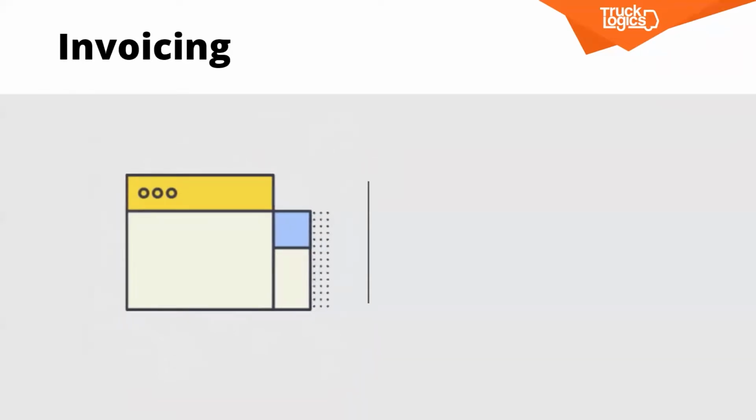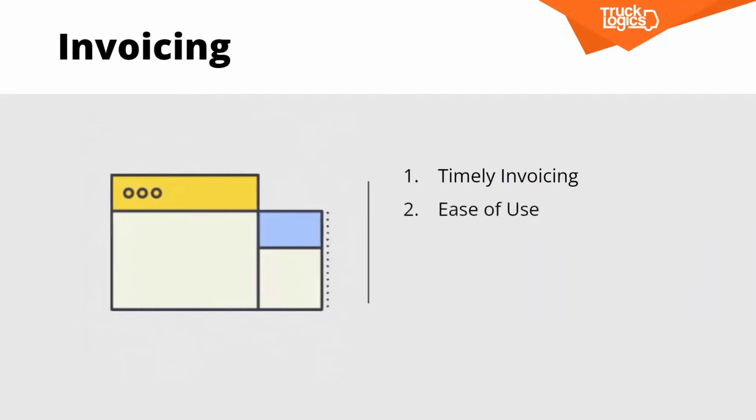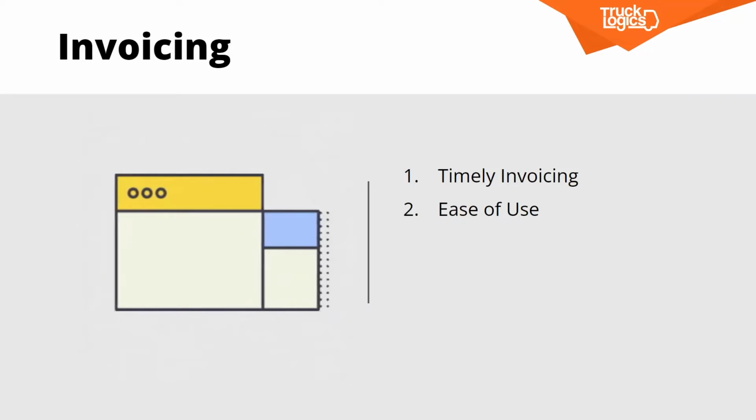I'm going to give you an overview of why this stuff is important, starting with invoicing. Everybody knows that invoicing is absolutely critical to maintaining your liquidity week over week or month over month. What we're talking about is invoicing as soon as you can. A timely invoicing scenario is absolutely critical, and you should be set up in a position where you can invoice immediately after load delivery. Working with a factoring company can help you with this and can also decrease the amount of time it takes for cash to hit your bank account.